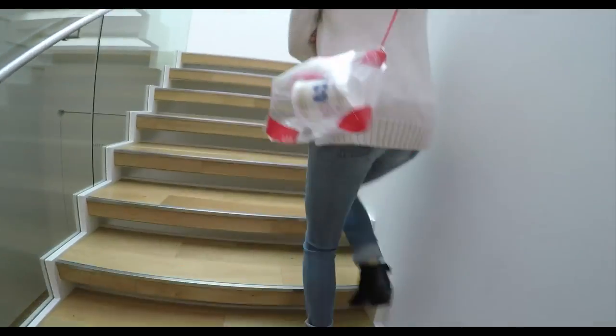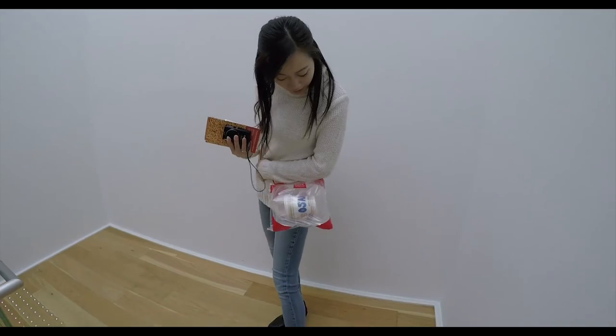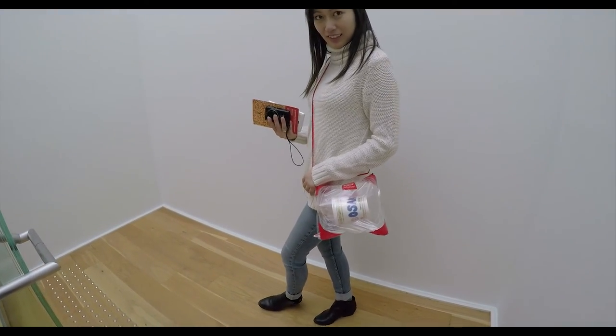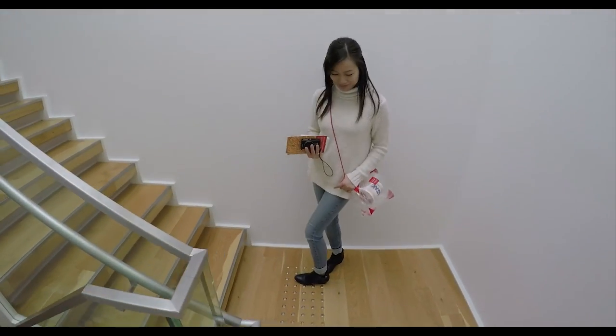Jeff, you look so stylish with the bag I bought you. Limited edition Osaka 2016. Yeah, model for me. Ready? I'm modeling. No, you have to do that model strut. Oh yeah. Work it, work it, work it.